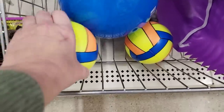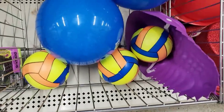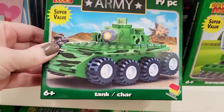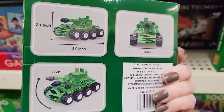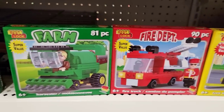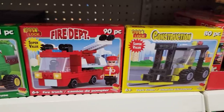There's a new, like, a spongy ball, and, like, I think it's a volleyball. I miss volleyball. Oh, my goodness. These are amazing deal. 79 pieces. These are the wannabe Legos, but they work just as good. And these are ages 6 and up, and I cannot get over the size of these boxes. Amazing gift for any little one or, well, even an adult.